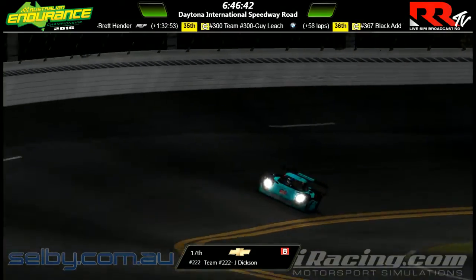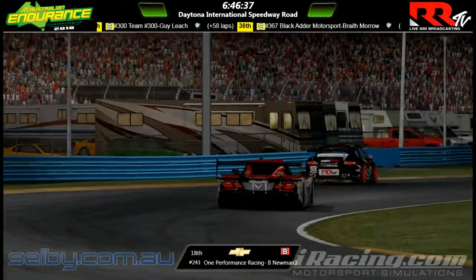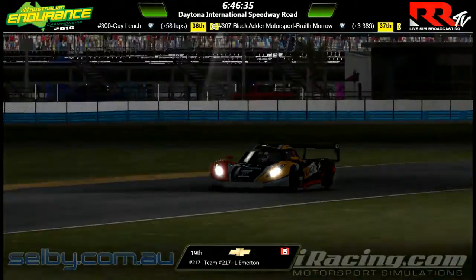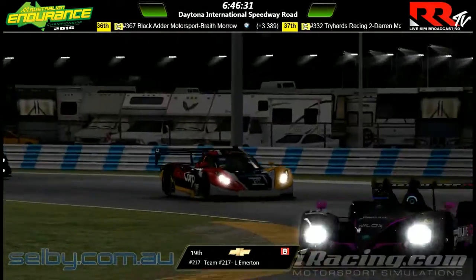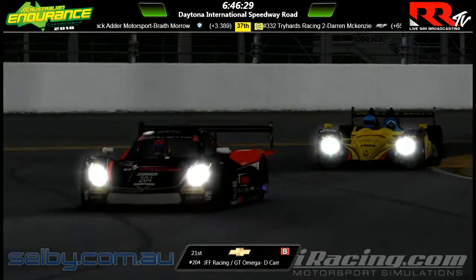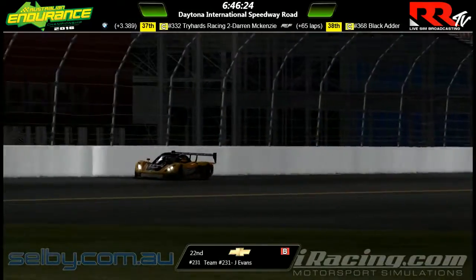7th place, One Performance Racing with Brad Newman. And then we've got All-Star Motorsport 217 with Luke Emberton. There's quite a few of them on there. And then we got Damien Carr. Then we got Tryhards Racing, Jeremy M. Evans. I think that's the top 10. Yeah, that's the top 10.